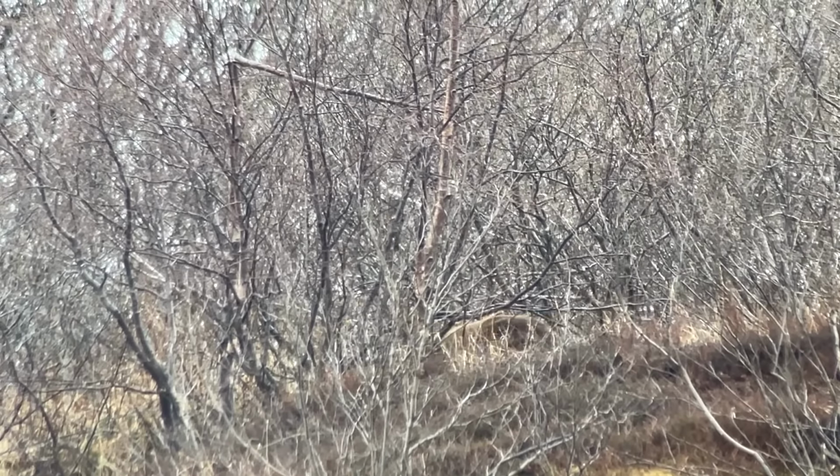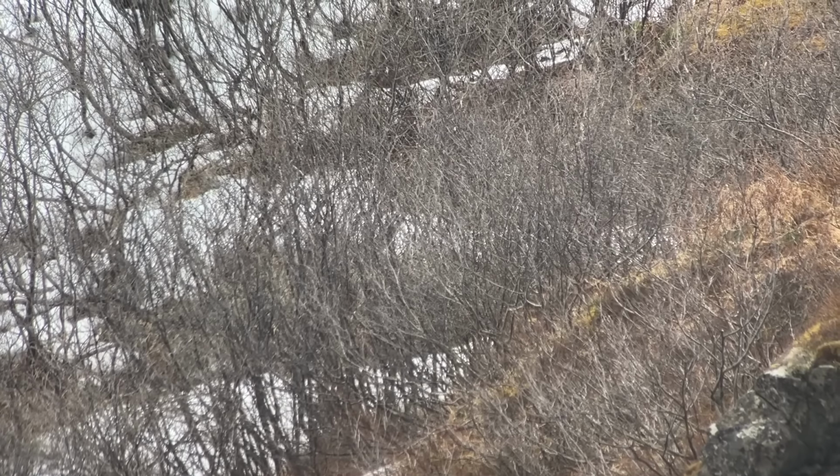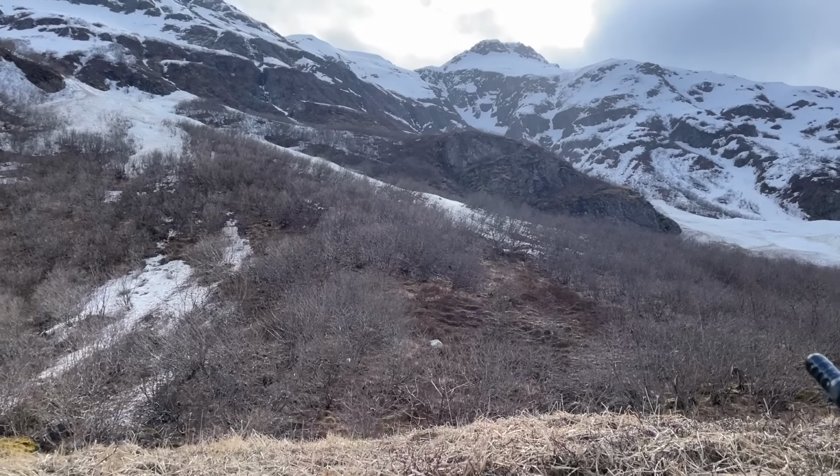We got down here and we have spotted the bear. He's up top and he's really checking the wind with his nose, so he knows something's up of some sort. But the wind down here with us just seems perfect. But there's something he ain't liking up there. Looks like a pretty good bear. Right up there is where he was bedded.